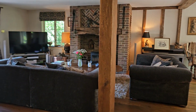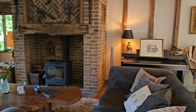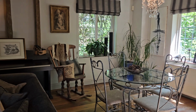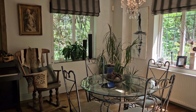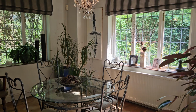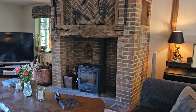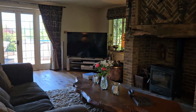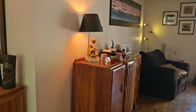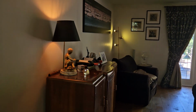So into the main living room, which is a really stunning room. So my clients have got it set up with a little dining room table there, but you'll see the amount of light coming in here. You've got so many windows in this room. It's absolutely incredible. And then fully functional log burner there, so perfect for those colder months. And then you've got the double doors which open out onto the rear garden.